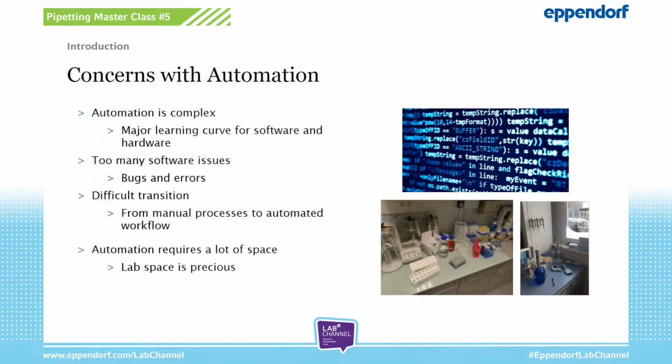And there may also be concerns about how much lab space is needed for an automation platform. The size of such systems can differ greatly, but for sure, all of them need significantly more space than a handheld pipette. All these concerns are realistic, but depending on the automation platform you choose, they can be somewhat alleviated.